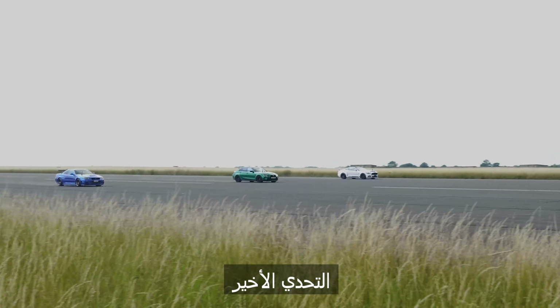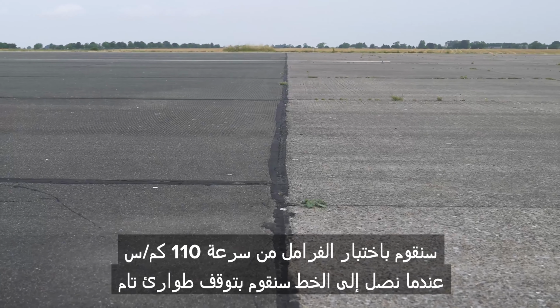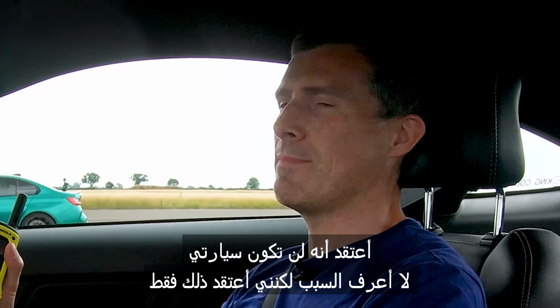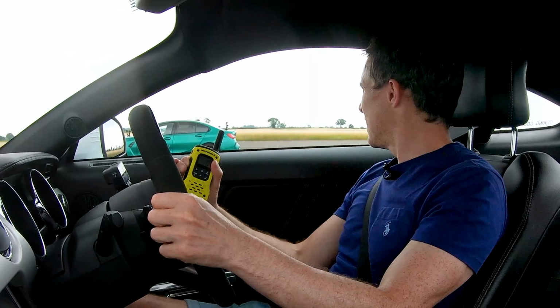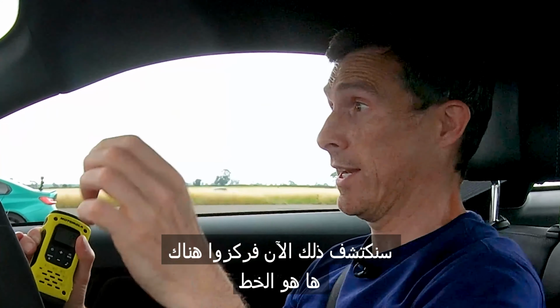Final challenge. We're going to do a brake test from 70 miles an hour. When we reach the line, full emergency stop. Which car will stop in the shortest distance? I think it's not going to be me. Don't know why, I just don't think it is. I think it's going to be the BMW. We're going to find out now, so concentrate, people. Look, it's here. Here's the line.